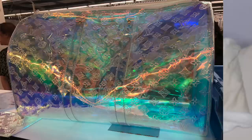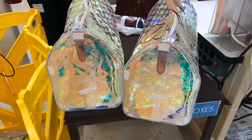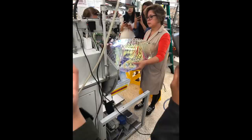Another fun thing we saw at the factory, not just the traditional Speedy, as people call it, the monogram canvas Speedy. This was in 2019, so it was right when Virgil Abloh launched the iridescent clear see-through KEEPALL, what we call the unicorn. Very, very hard to get at the time. So this was where that KEEPALL was made. I don't believe this was the only factory that was making it. And they did tell us that the quota on this was 12 per day. That was how many of these bags they physically could make per day, was 12.